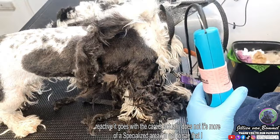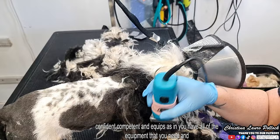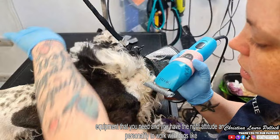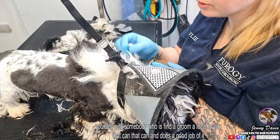If you don't feel confident, competent, and equipped, as in you have all of the equipment that you need, and you have the right attitude and personality to work with dogs like this, don't do it. Just say, no, sorry, actually, I'm not equipped to do that. But align yourself with somebody who is. Find a groomer local to you that can and does a good job of it. You must be that local groomer. I get a lot of referrals from other groomers saying, I'm not comfortable with grooming this dog, but give this person a call.